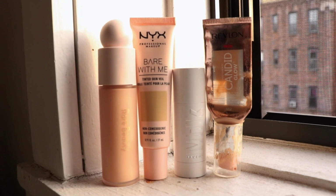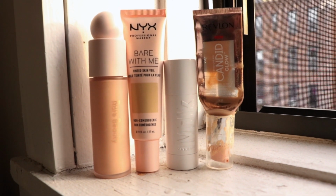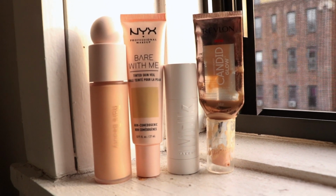So my next category is foundation, and for foundations I only have 4 in this category, which I feel like is pretty good. You know, 4 foundations, that's not too many foundations. I don't think anyone would argue that that's a lot of foundations, and I don't know if I'll have more next year. I'm not super looking to increase my foundation collection. I mean, I know I'll have at least one less because I don't like the Rare Beauty foundation. I don't think I would repurchase this. I don't know if I ever will finish it.